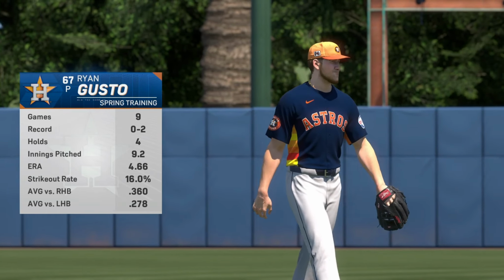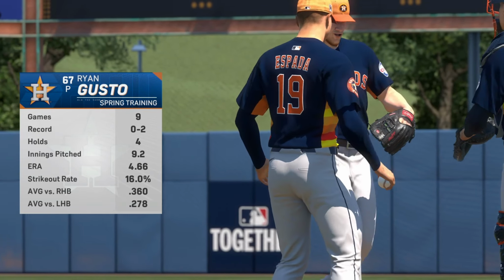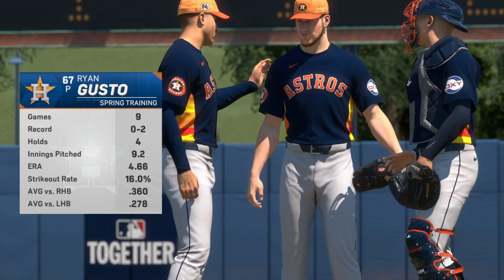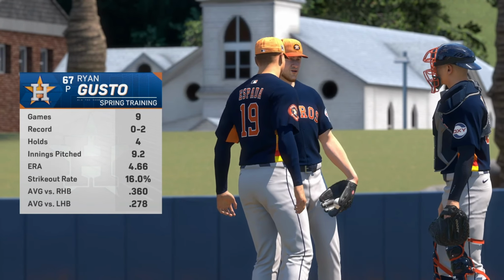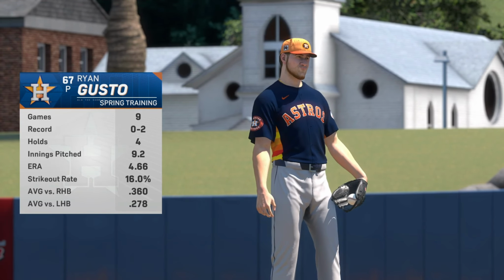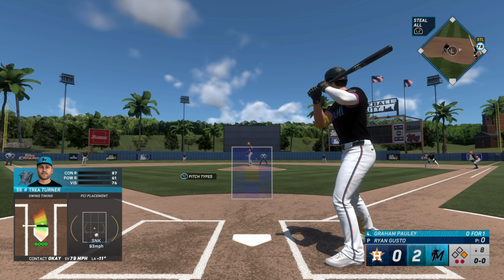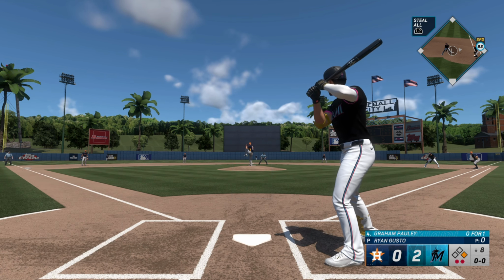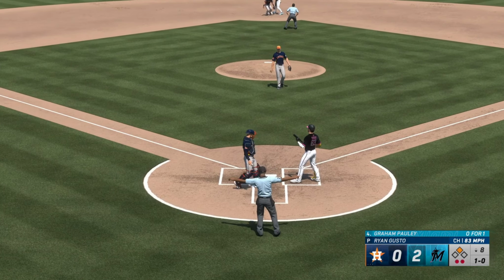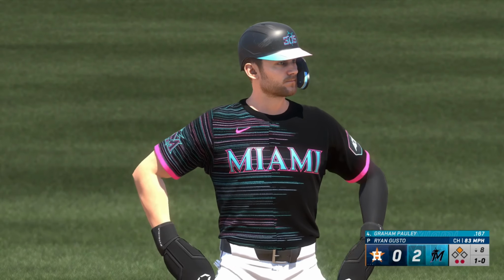Astros go to the pen, and here comes Ryan Gusto. Just trying to keep this one close here, and this is where a bullpen can give their players a chance to fight back into the game. So 2 down, and at the plate for Miami, Graham Pauley. Runner on the go. In the dirt. And there's no throw. He's in there at second with a stolen base.